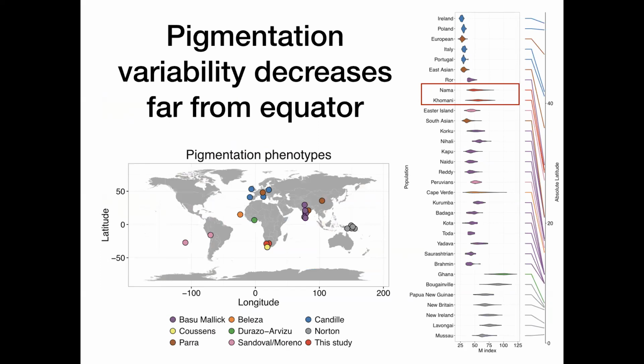125. And if you look at the European populations at the highest latitudes, you can see that these distributions don't vary much at all. So they're pretty narrow. And as you get closer and closer to the equator, for example, with these gray Melanesian populations or this green Ghanaian population, you can see that the variance starts to increase. So the two populations that we studied for this work were the Nama and Kamani-san. Those are highlighted in this red box, and you can see that there's actually more variability given their latitude than you might expect. And part of that comes from admixture, which we'll talk about a little bit more.